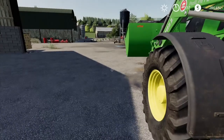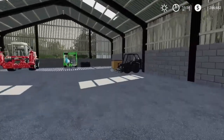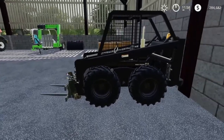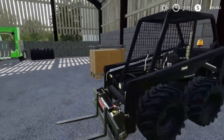And actually too, what we did with our new riches is we went ahead and purchased the Massey Ferguson skid steer. I just absolutely love this thing. Yeah, it ain't got no air conditioner or nothing in it, but hey, that's okay.